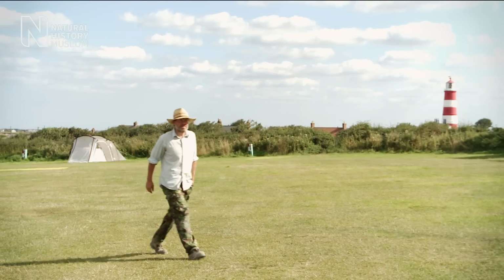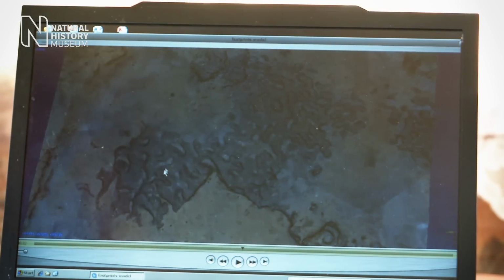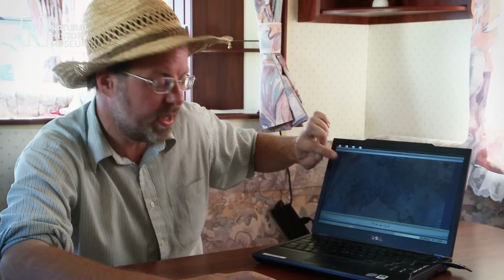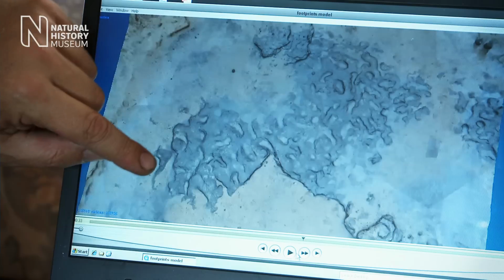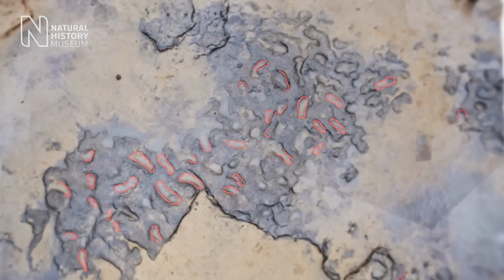The hundreds of photographs that have been taken of these potential footprints have been stitched together in a computer, and they've created a three-dimensional model of the surface. What you've got is a clear set of impressions. They're footprint shaped, and some of them are in a line as well. So here it looks like a trail. The shape's also intriguing. They don't look like animal footprints, they're elongated. It's looking increasingly likely that these are indeed human footprints.